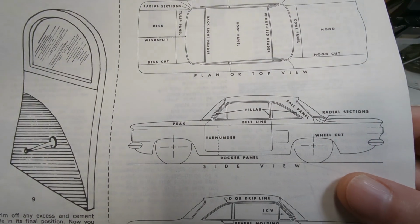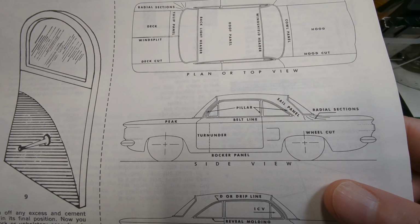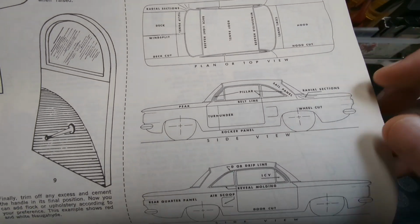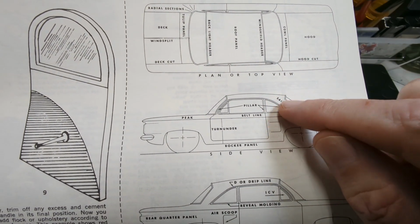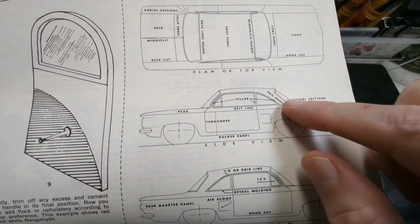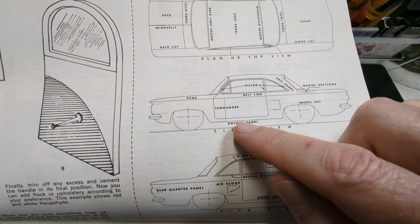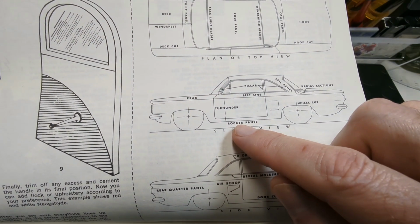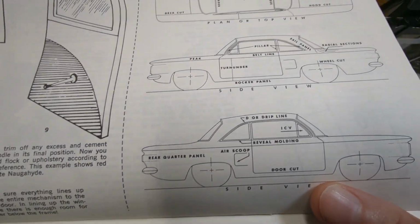Next up, we have the side view, and it says the peak. We got pillars, A, B, and C. This one here is also known as radial sections, of course. And this, I didn't realize this was known as the sail panel. I've referred to this as the hockey stick many times. Wheel cut, the turn underneath the belt line there, I guess. Rocker panel, of course. We all know what a rocker panel is.